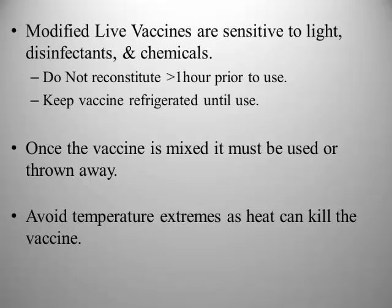Modified live vaccines usually have two parts, a dry container and a liquid container. The two containers have to be mixed prior to use. Do not reconstitute the vaccine more than 1 hour prior to use. Keep the vaccine refrigerated until use. All the vaccine must be used or thrown away once it is mixed. Avoid temperature extremes as heat can kill the vaccine. This is especially important in the winter. Do not lay the vaccine on the dashboard of your truck with the defroster turned on high.